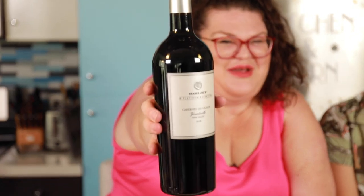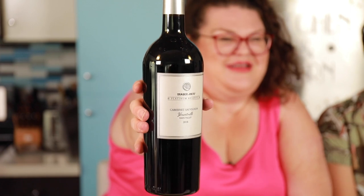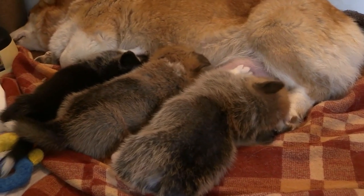This is the Trader Joe's Platinum Reserve Cabernet Sauvignon from Yountville, Napa Valley. I'm curious if it's a good wine. Theoretically, this should be the best wine we try. I think this was the most expensive one. Let me check. How much was it? $15. Wow. Almost every other wine except for the Grand Reserve Chard was under 10. 15 big, luscious ones. That's a lot. It's too many. You don't need that many. Don't be greedy. Unless you're like a dog and you're nursing. That's true. You're right. I'm sorry.